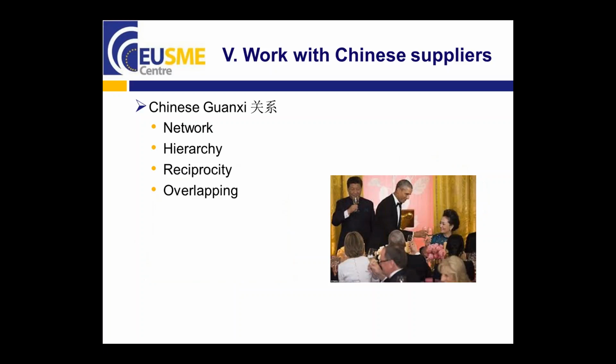And then the next point that is really important about Chinese culture and the Chinese way of doing business is what we call guanxi. That refers to network or relationship in English. It's very central in Chinese culture. It basically means that people associate themselves to others regarding the hierarchy, regarding the structure of society.